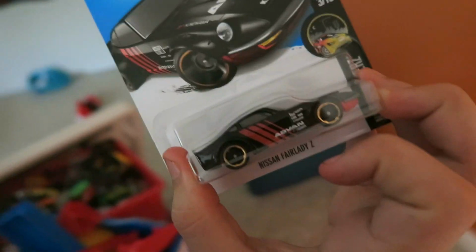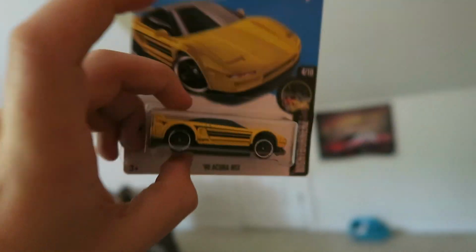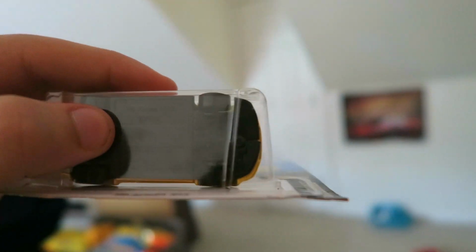Now see, this car here has a treasure hunt variation of it too. Now see, this treasure hunt variation goes for $40. So I'm keeping my eye out for you. We have the error car. Now what was wrong with it is when it was screwed into the packet, they kind of put the screw in wrong and it broke the frame on the car in half.